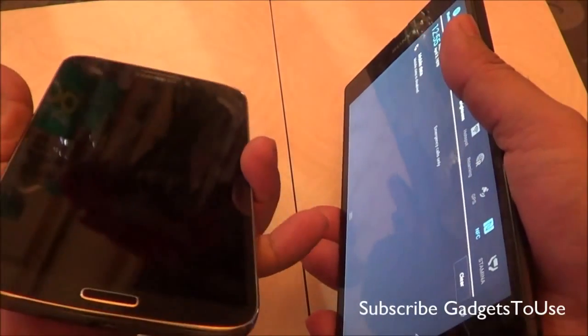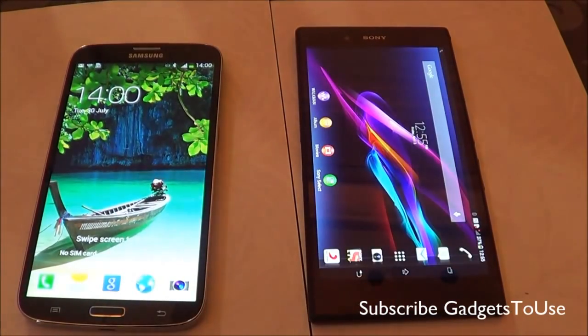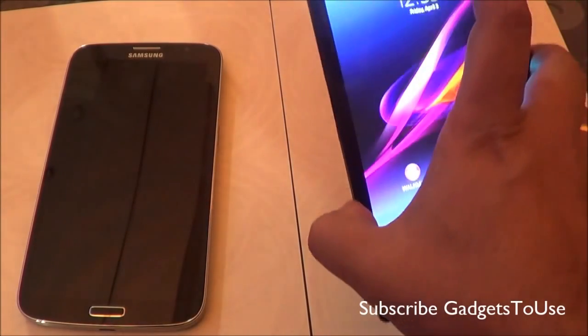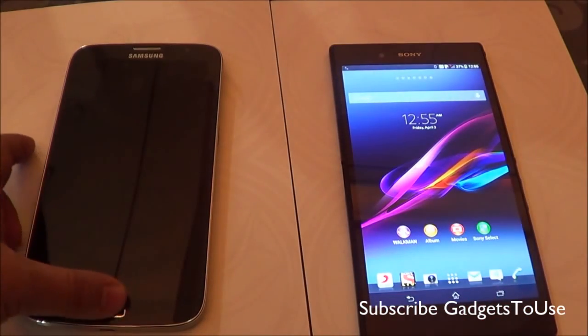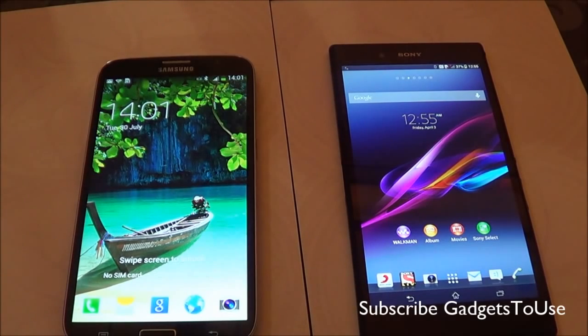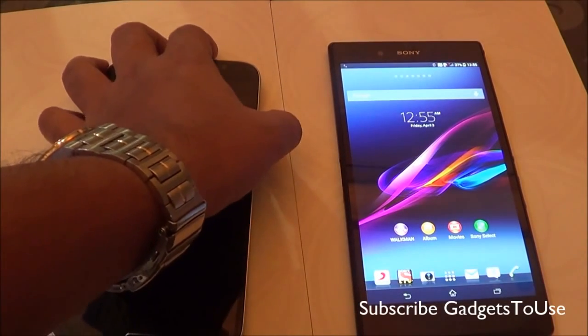So we recommend that if you want to buy a dustproof phablet which should work in all kinds of conditions in which you would like to use it, you should go for the Sony Xperia Z Ultra. Whereas if you want a phablet which should be bright enough, which should have all the Samsung related features which you may like to have on your phone, you should go for the Samsung Galaxy Mega.